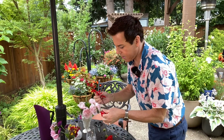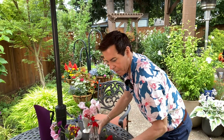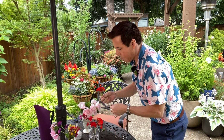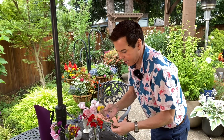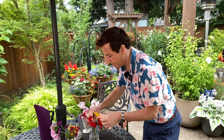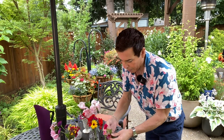So I'm going to put these red flowers in this vase. Look at this. This color. Like this is going to be my fire, my fiery vase. And then I'm going to put this beautiful yellow one in the center. This looks out of this world.